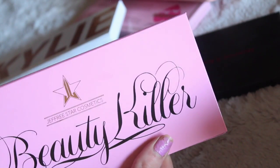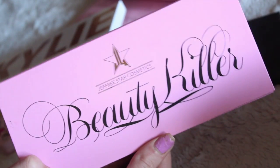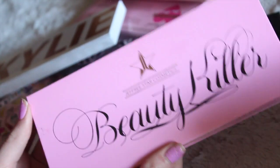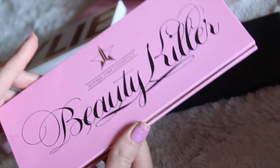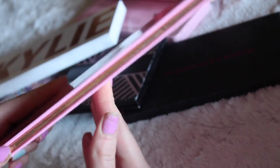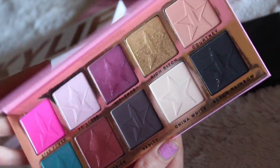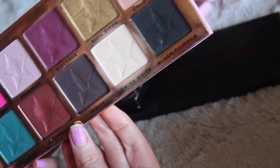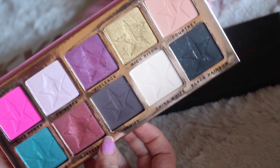This Beauty Killer Jeffree Star Cosmetics palette, I bought this right before the Androgyny palette came out, and I don't use this a lot, so I didn't think I would really use the Androgyny palette even though I wanted it. It's really, really sleek, cute packaging. It's light pink. These pans are humongous, I swear. You get a lot of product in these, and these are actually pretty good.